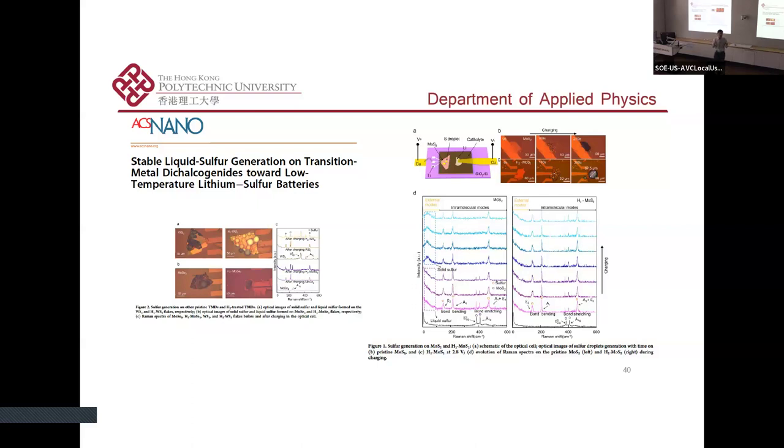At low temperature, sometimes the sulfur becomes solid. If it is solid sulfur, the transport will not be good, so the capacity will decrease. But if you can still maintain liquid sulfur on the surface, we can make this battery work at low temperature and still function pretty well. So there is some work on that as well.